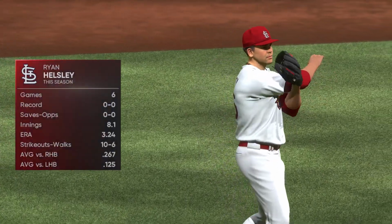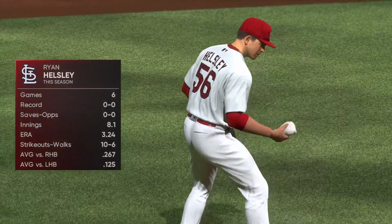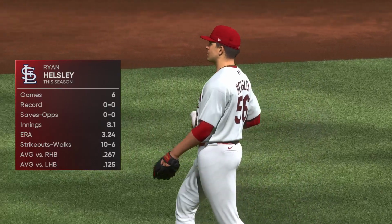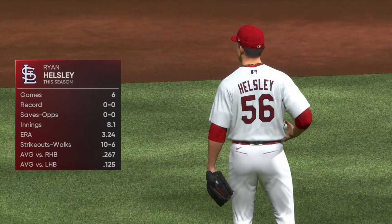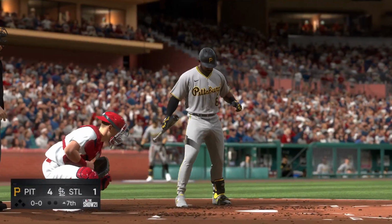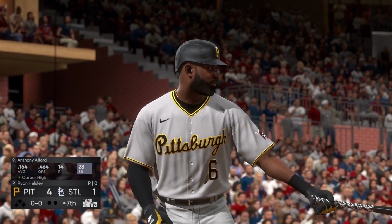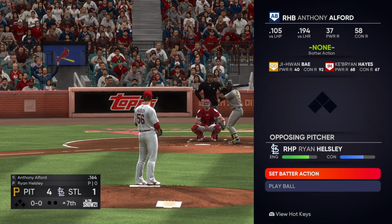Ryan Helsley is on to pitch from the bullpen now to start inning number 7. And now here is Anthony Alford. This will be his first trip to the plate here in inning number 7.